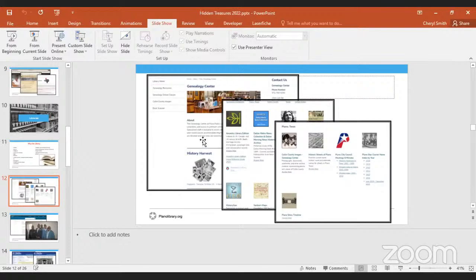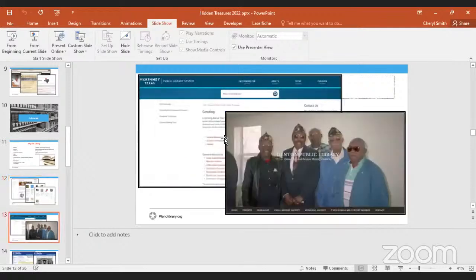We also talk about the classes that we're having or have had and that they're recorded. And like today's class, because we're recording it, it'll be online. And we have things that are always going on. History Harvest, if you can see that, we're trying to collect pictures and documents for Collin County. So our website is a great place to explore. You never know what you might find there that might help you. Right now, of course, this would be for Collin County, but that's the idea when you go to different libraries.